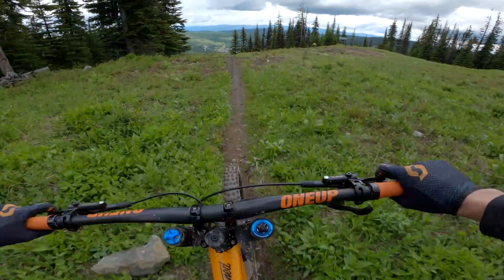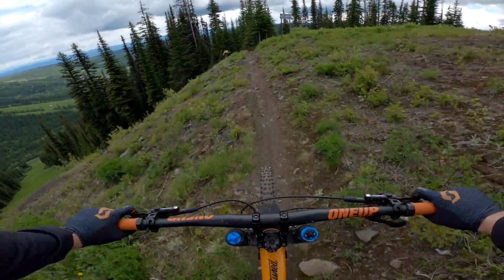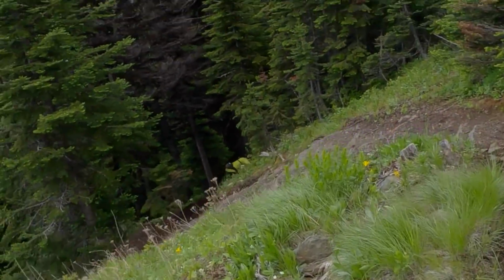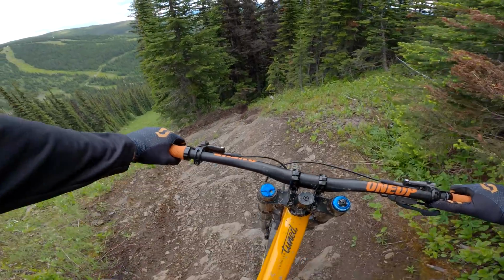This is the start of where things get serious on this trail. And I was not ready for just how serious. Right at the start, I watched Nick slide out after this first turn. Oh, he's alright. And then I saw what I was getting myself into.